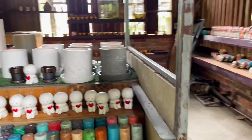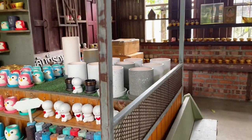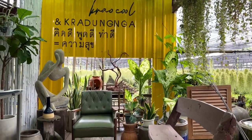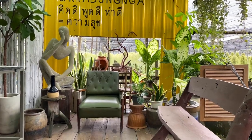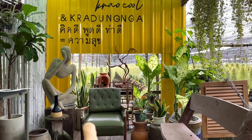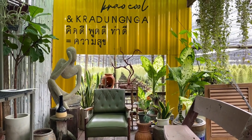So I guess this is their pottery section where they actually pot up things. There's another plant throne here where you could sit and hang out and take photos of yourself. I would love to have just corners of these where I can vlog out of, like plant arena.